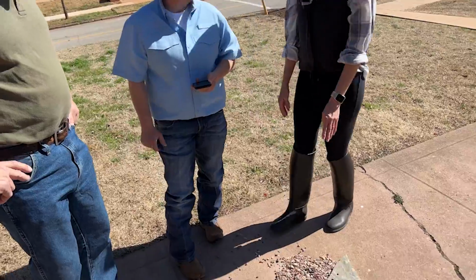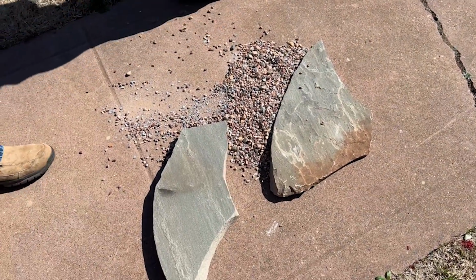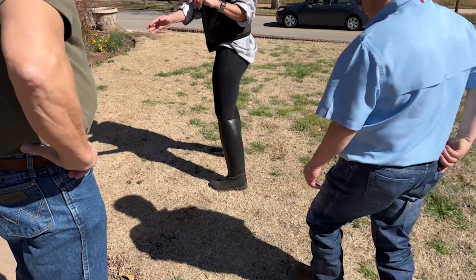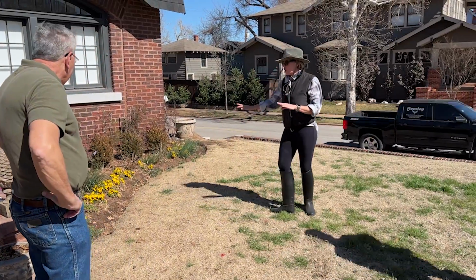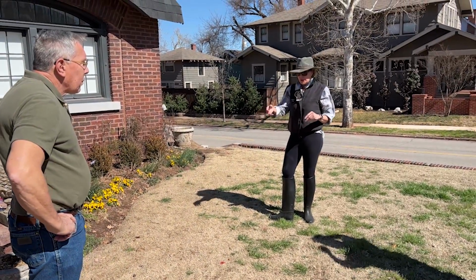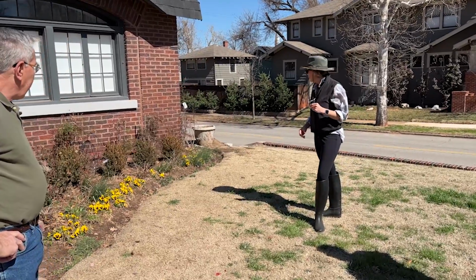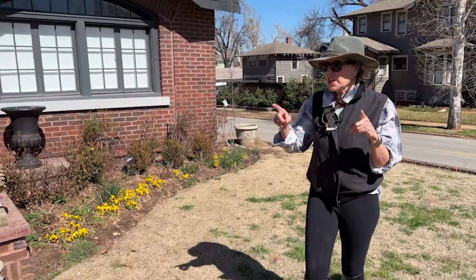And the flagstone, one thing I want to do today, while I've got you both here, is really lay out the contours of, actually it starts about right here, lay out the contours of this little side patio. Because it's going to be largely flagstone and gravel, edged in boxwood if you look at the plan. But I'm getting ahead of myself. Let's check on the hollies.